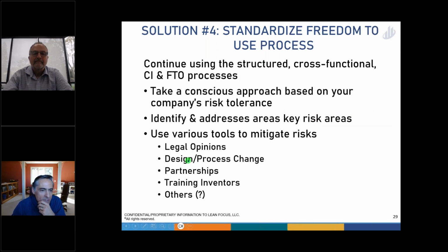So some solutions, considerations beyond those listed on the slide here. Well, let me just cover this slide briefly. First, continue to use your structured cross-functional approach for dealing with competitive intelligence and freedom to operate processes, informed and supported by your IP steering committee and your charter. Take a conscious approach based on your company's risk tolerance and recognize that not all industries are created equal in this arena.